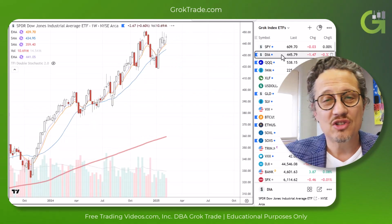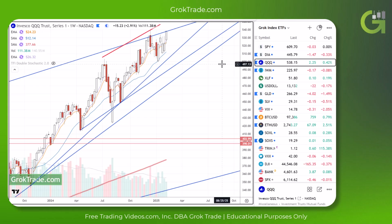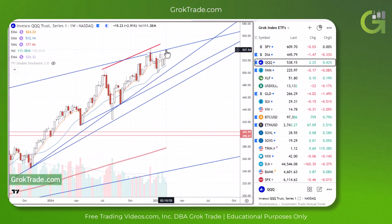Very light. If you go here to the diamonds, take a look here. Big doji, up, up, up. It couldn't figure out what to do. It started off very bearish, went back up, came back down, dojied out. Look here at the Qs. Big rally to the upside. Guys, hit its head at resistance and trying to get over at major resistance on light volume.